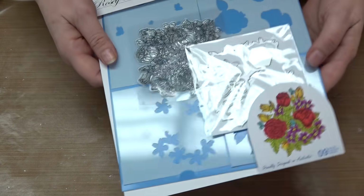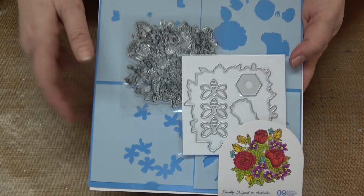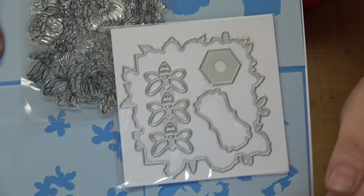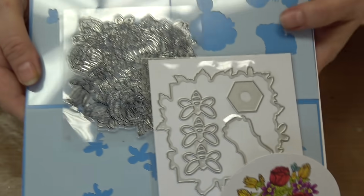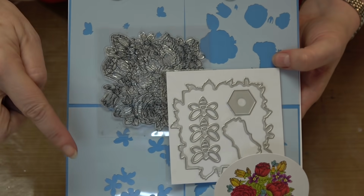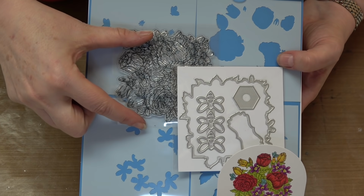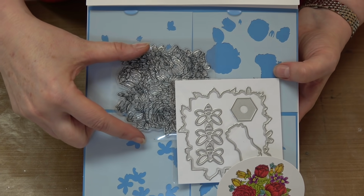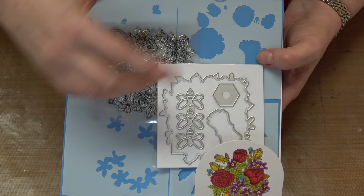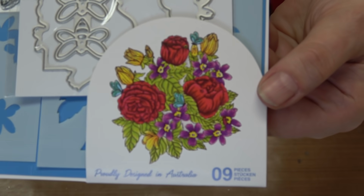Ozzie Andrew has brought out 4 sets, 4 collections. In each set, you're going to get 4 dies, 1 stamp set, and 4 stencils that layer on top of the stamp set so you can easily color it, that then can be die cut out. Amazing. So he has 4 different sets.